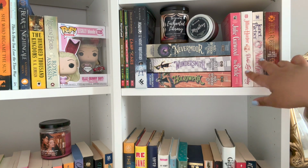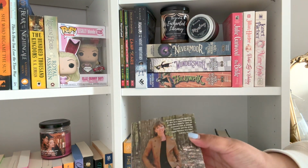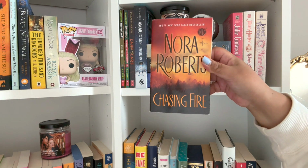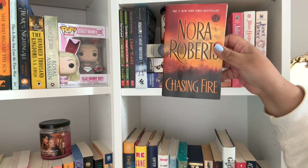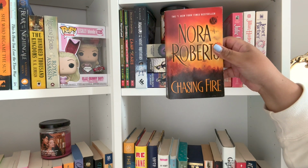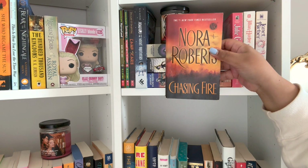And then I have a couple more historical romances, but the one that I'm really looking forward to is this one by Nora Roberts. This is Chasing Fire, and if you can't see what's on the cover, it's a fire jumper. I did not know what a fire jumper was, but during forest fires or massive fires, they are firefighters who fight that from the air, and they jump out of planes to put out the fire in that area. And that's what a fire jumper is. This is a suspenseful romance about this.